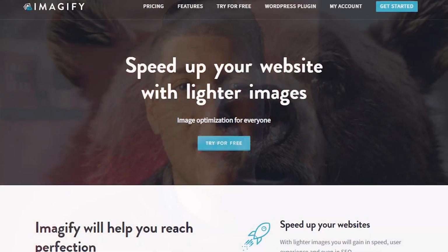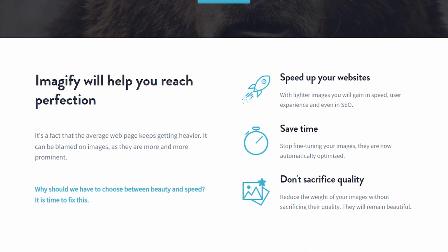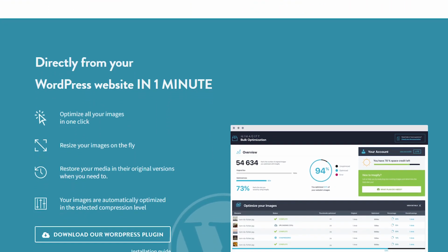Now, there are many free tools available online that can help you do this, as well as premium tools like Imagify, which is the easiest plugin we recommend to help compress images if you are using WordPress.